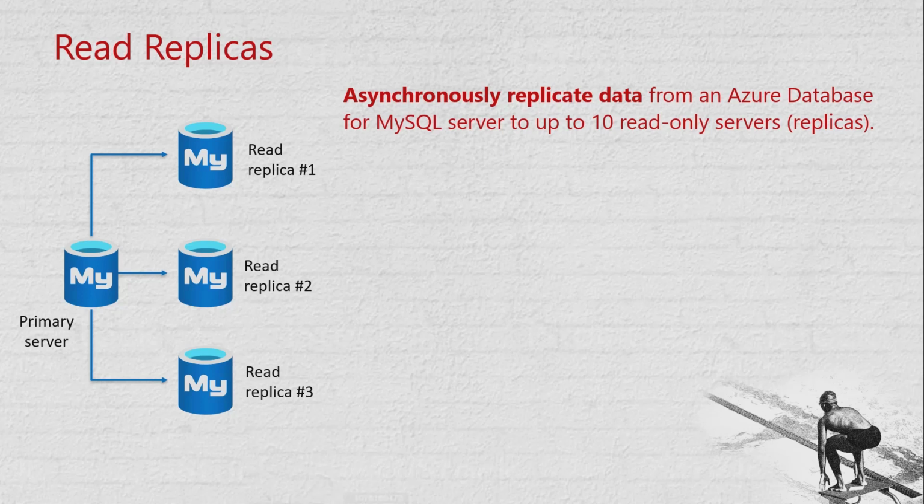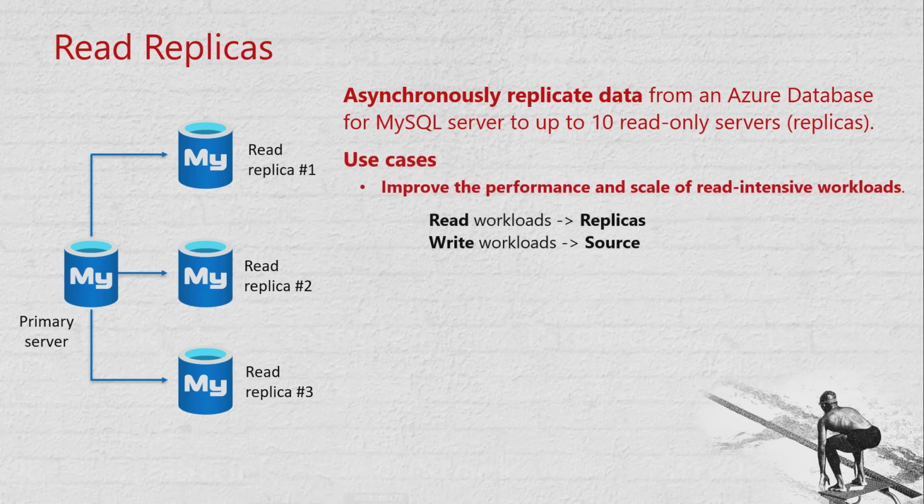So what advantages and what use cases do read replicas solve for customers in real time? First and foremost, they improve the performance of the application. When customers' applications are more read heavy in nature, they can improve the performance and scale these read intensive workloads by provisioning additional read replicas for the existing primary database servers. In which case all the read workloads will be hitting the read replicas and write workloads will be hitting the primary database server.